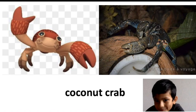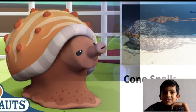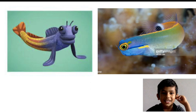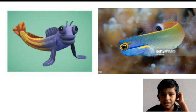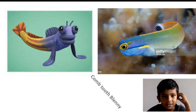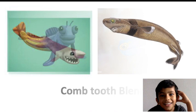Comb jelly, it's correct. Conch snail, it's correct. Colossal squid. Very good. It's some kind of fish. Can you tell the name, please? It's okay, try. Think. It starts with a coo. Combtooth blenny. Correct. One time you told a story about that fish, but you forgot the name.